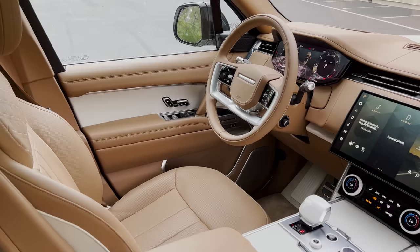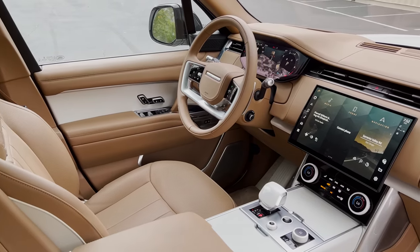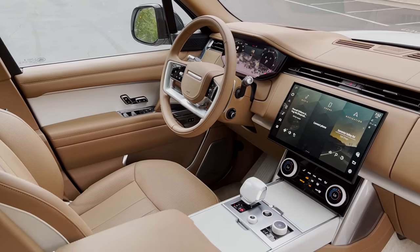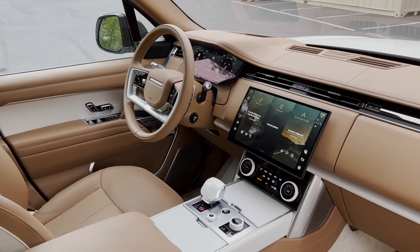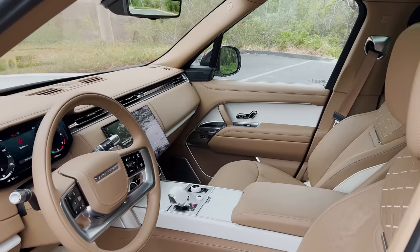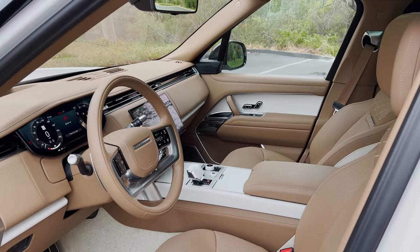And finally, last thing worth noting up front, again, the materials are absolutely gorgeous. Beautiful leather, aluminum, everything, everywhere you look is just simply nice. High quality, excellent, really good stuff all throughout this interior. There's no cheaping out, there's no areas of crappy plastic or whatever. Everything is nice in here.